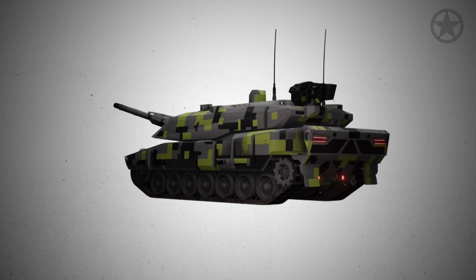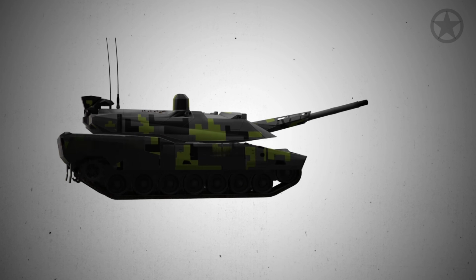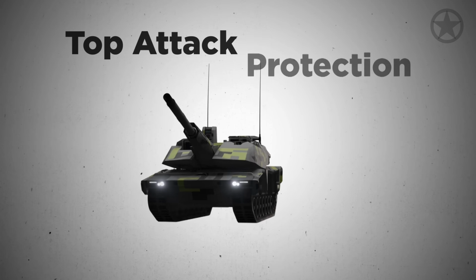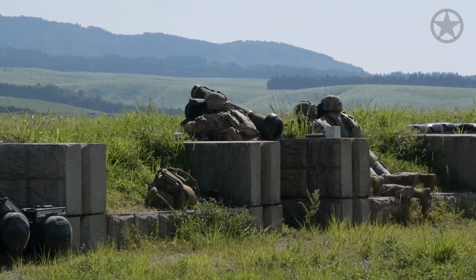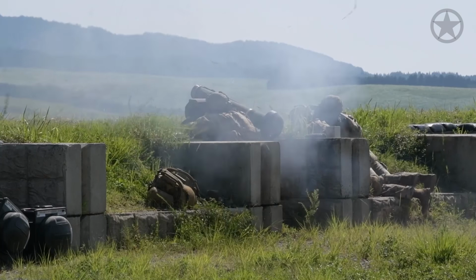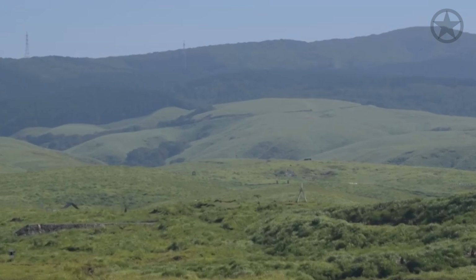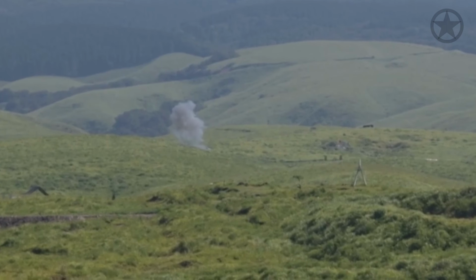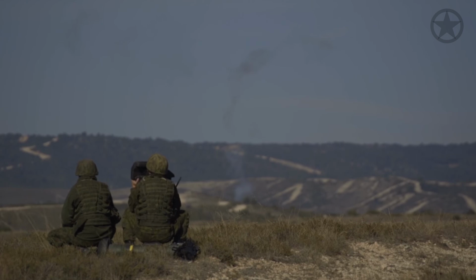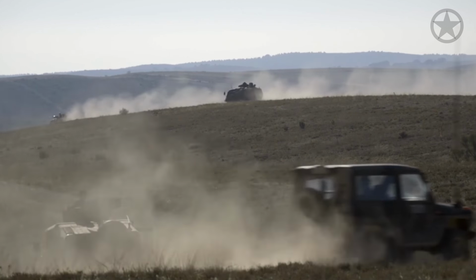The main way that the tank differs is that it has a brand new system called a Top Attack Protection System, TAPS, pronounced TAPS. With the advent of a whole slew of anti-tank weapons designed to penetrate tanks' vulnerable top armor, having a system that specifically targets these munitions is crucial for survival on a modern battlefield. But how does it work?